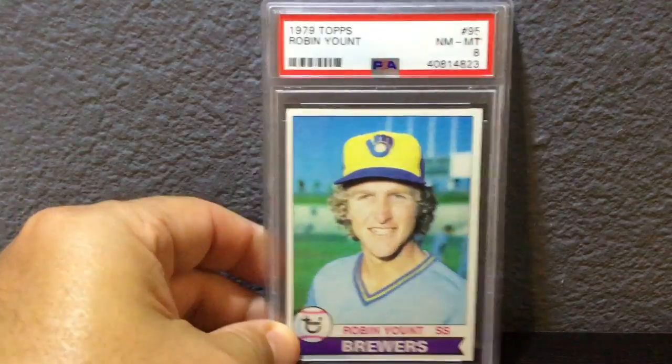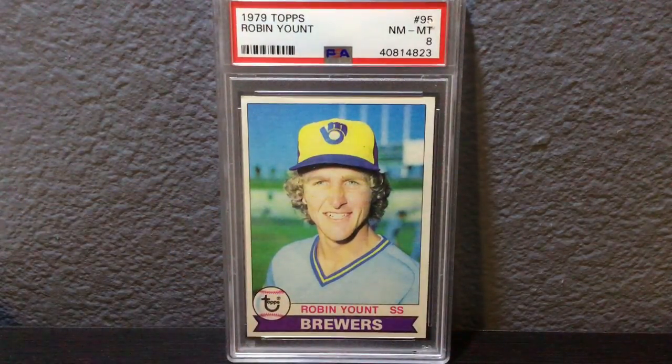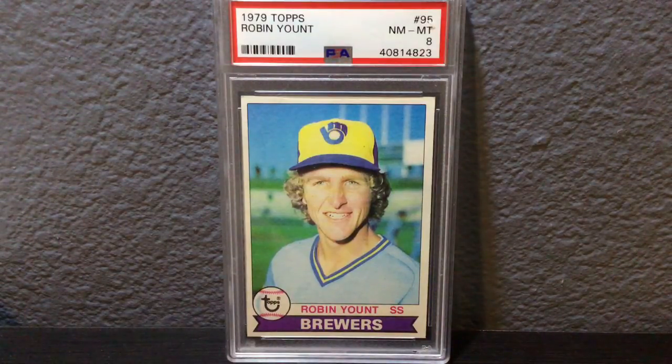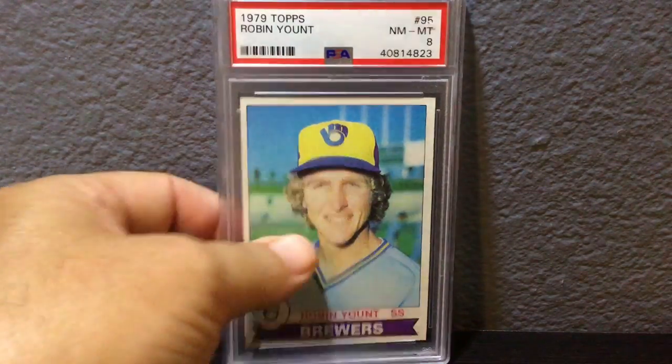And then here's a nice 79 Topps Robin Yount in a near mint to mint 8. Beautiful little card here. Love the 79 Topps. Just reminds me of my childhood. I love the kind of fro that Robin Yount has poking out under his Brewers hat there. So beautiful card.